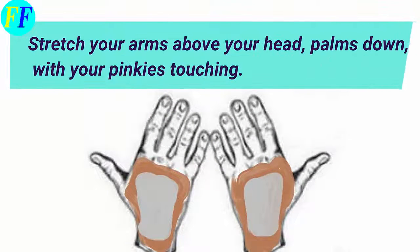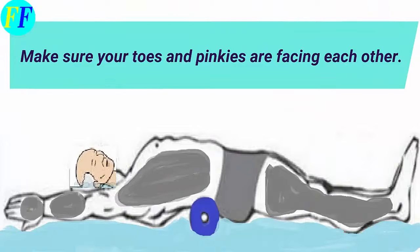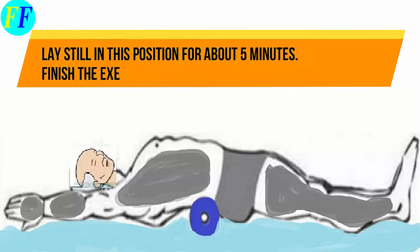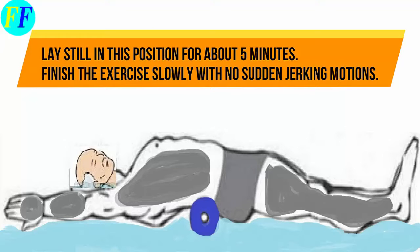Stretch your arms above your head, palms down with your pinkies touching. Make sure your toes and pinkies are facing each other. Lie still in this position for about 5 minutes. Finish this exercise slowly with no sudden jerking motions.